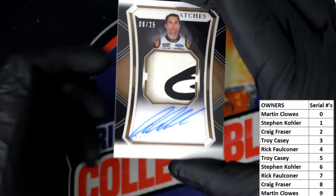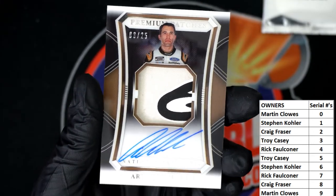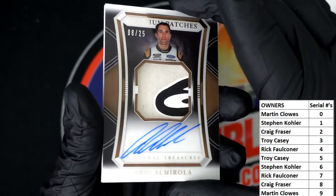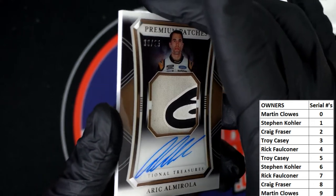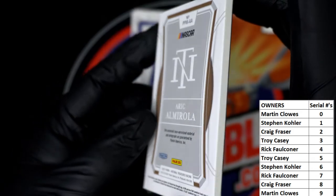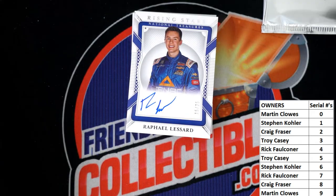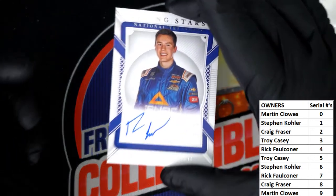Eric Amarola, 8 of 25, Craig autograph. Eric Amarola, and a very nice swatch. Premiums, patches here. Race-worn used memorabilia for Craig. Okay, on card auto.